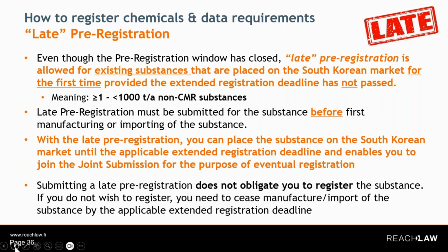With the late pre-registration, you can place the substance on the South Korean market until the applicable extended registration deadline and it enables you to join the joint submission for the purpose of the eventual registration. Please note that submitting a late pre-registration does not obligate you to register the substance. If you do not wish to register, you may only manufacture or import the substance until the applicable extended registration deadline. Next, please.